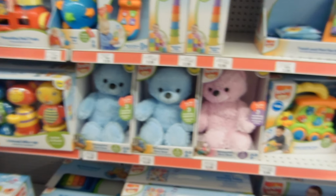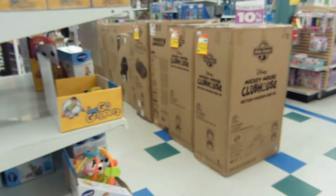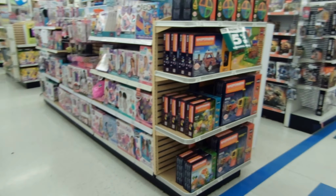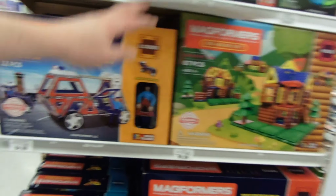Sleepy Time Glow Bear. I had a company that wanted me to review that. But I just felt like the Sleepy Time Glow Bear was going to cramp my style at night. And so I declined.